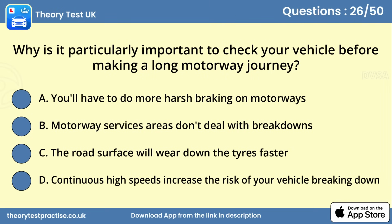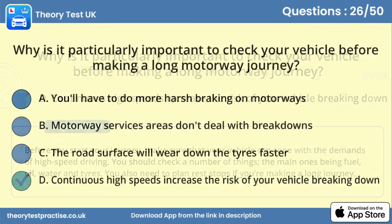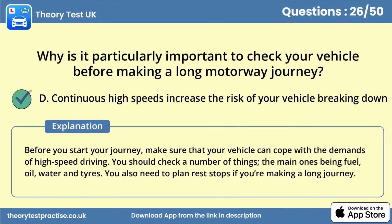Question 26. Why is it particularly important to check your vehicle before making a long motorway journey? D. Continuous high speeds increase the risk of your vehicle breaking down. Before you start your journey, make sure that your vehicle can cope with the demands of high-speed driving. You should check a number of things, the main ones being fuel, oil, water, and tires. You also need to plan rest stops if you're making a long journey.